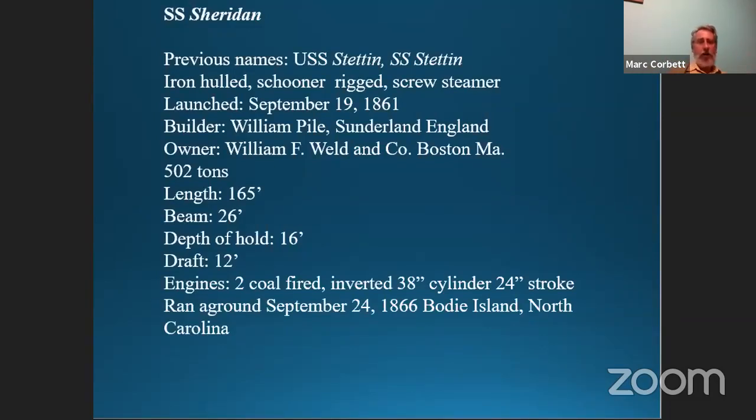Note the Body Island no longer exists. It's actually cut in half when Oregon Inlet formed. So the Body Island was actually on both sides of Oregon Inlet. The southern part is known as Pea Island. The Sheridan began her life as the Stetton, a fairly small British steamer. She was not terribly fast. Her maximum speed was around 7 knots.